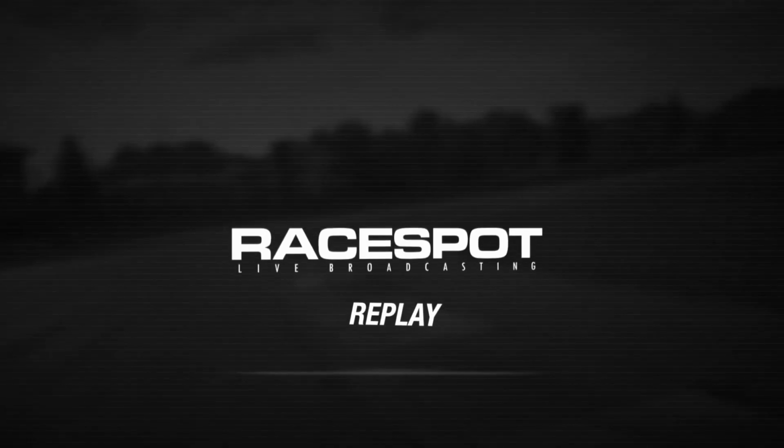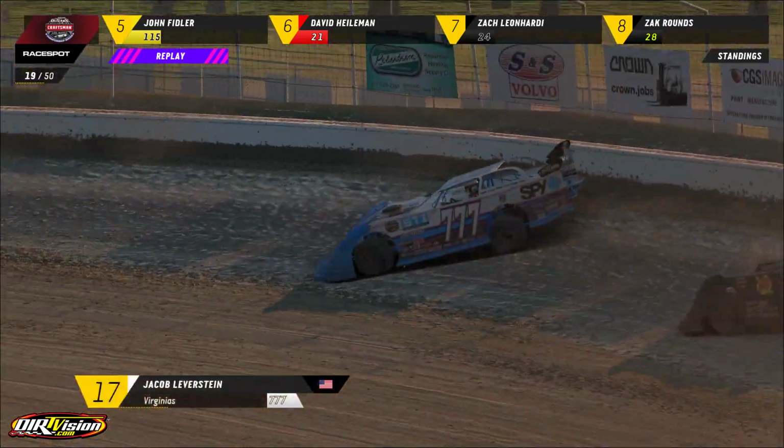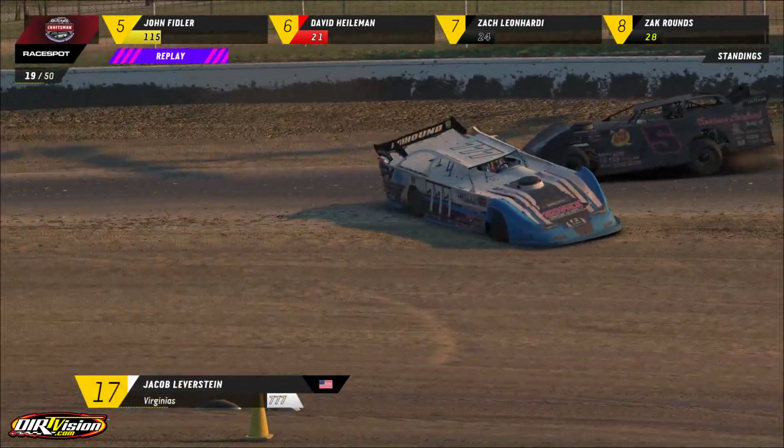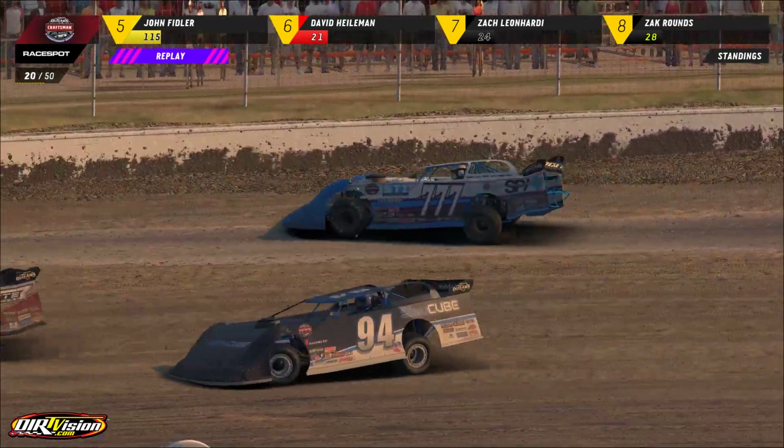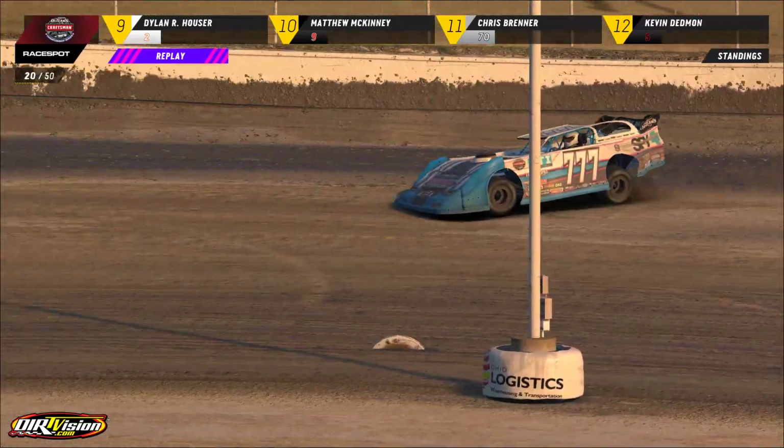He did a good job. He sort of did a complete 360 and got the car running, but spent just enough time facing the wrong direction that the yellow flag came out, with a little bit of contact. There's that 777, Jacob Leverstein, a light little contact, gets sent around the wrong way. That's just good, tight racing.